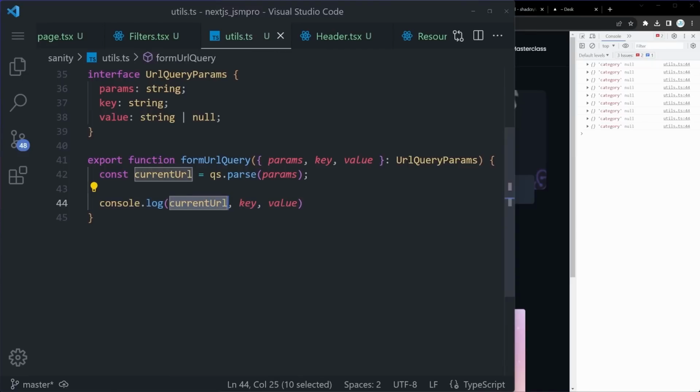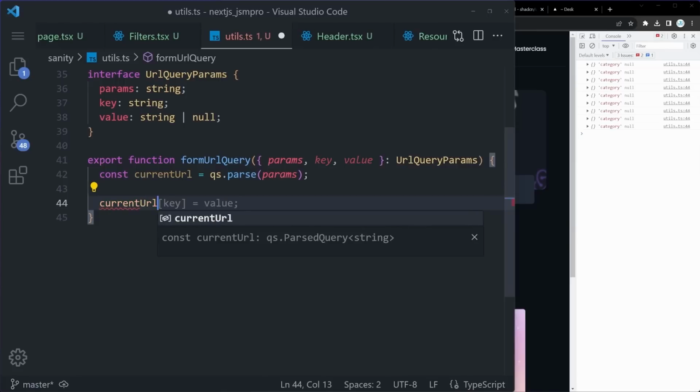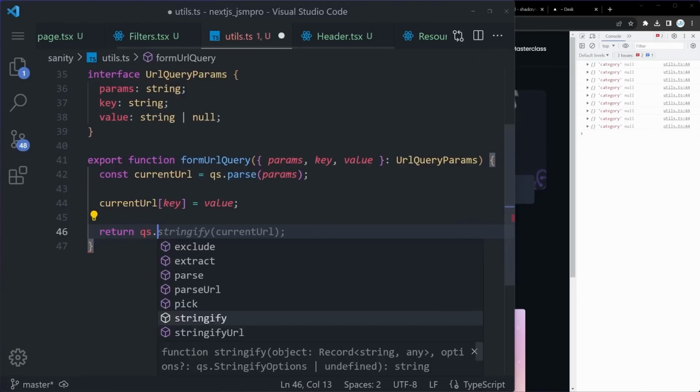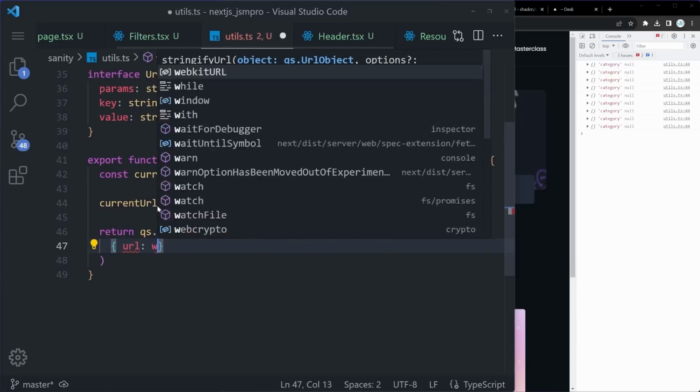Because we don't want to delete what was previously there, it's important to make that check whether we already have something in the search params or not. And then we're going to simply set category to the selected category. So we can say current URL, then access the key property and set it to be equal to the value property.